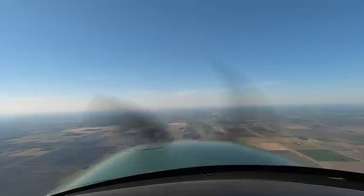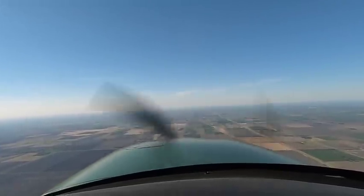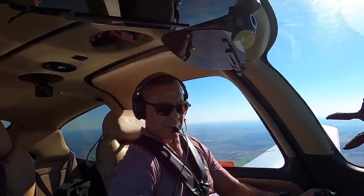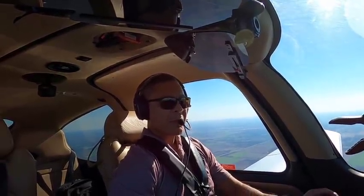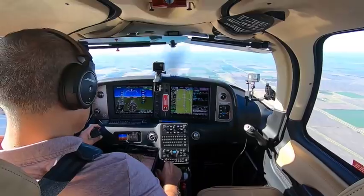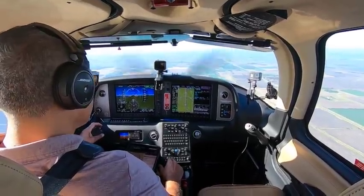Cirrus 5-1 Foxtrot Mike, radar contact, 25 miles south of Grand Forks VOR, maintain VFR at or above 3,500. Five mile straight-in for 35 left, Grand Forks. At or above 3,500, 5 miles straight in for Grand Forks, Cirrus 5-1 Foxtrot Mike.